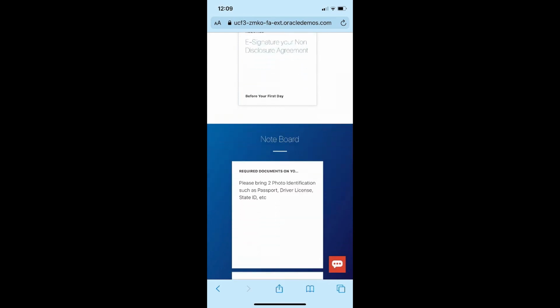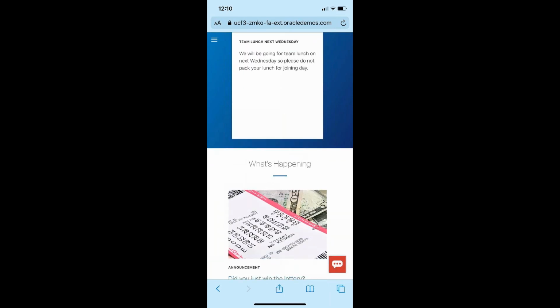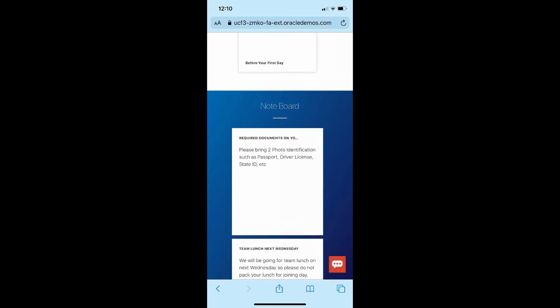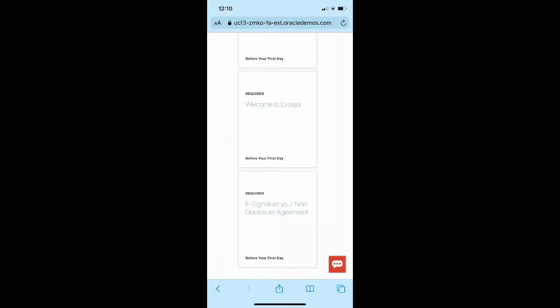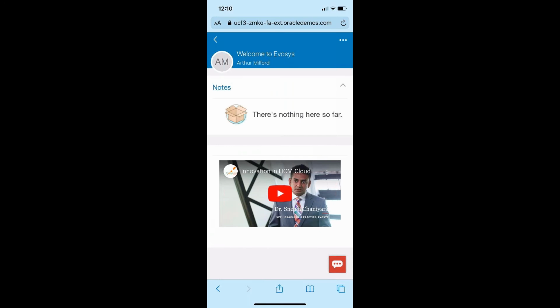I've got a notice board here giving me some information about team lunch, and just like we had before, I've got access to the notifications in the announcements area. So it's nice and easy. If I want to go in and look at one of these, for example, let's have a look at the welcome one. There's a video clip in here. So we've embedded a YouTube video in this example from our library of videos. I can put that in, someone can watch it, and then obviously the system will have visibility that the task has been completed, and we can see what's been done.